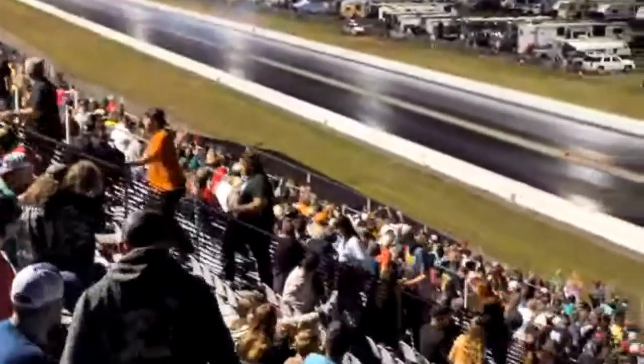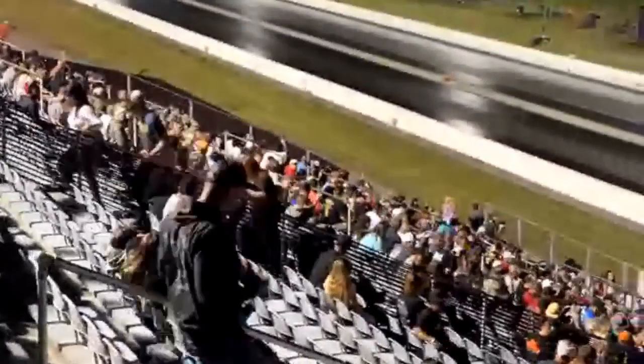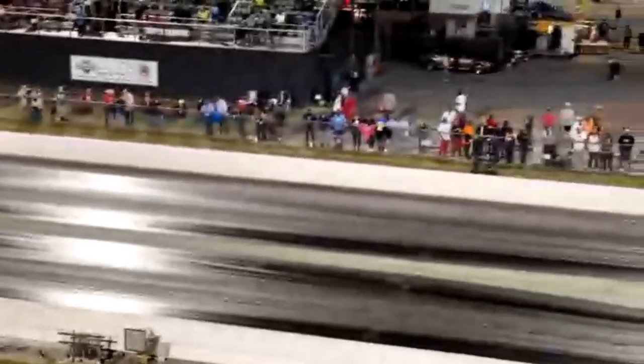Killed her. I had to make sure he didn't go red. 2-3 car lengths, easy. Axeman moving on. Wow. Kayla with a lot of smoke on a biggie, and they're going to have to look at that.